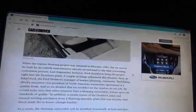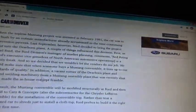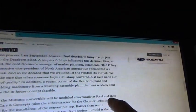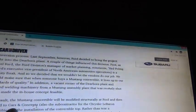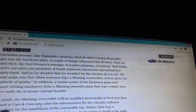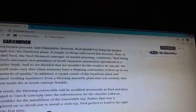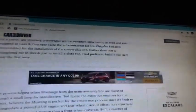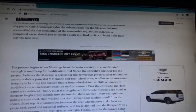Let's learn together. All right, guys, here's the article from Car and Driver, as you can see. But were they made as coupes or were they not? Down here it says, as a result, the Mustang convertible will be modified structurally. That's those plates under the car, and the A-pillar and a few other things. The doors got a little bit harder panels and stuff inside. Ford then shipped the cars to Cars and Concepts, also the subcontractor for the Chrysler LeBaron, for the installation of the convertible top, rather than tear a completed car to shreds just to install a cloth top. Ford prefers to have it built right the first time, so they didn't put a top on it. This Car and Driver article is alluding to the fact they did not cut the tops off.